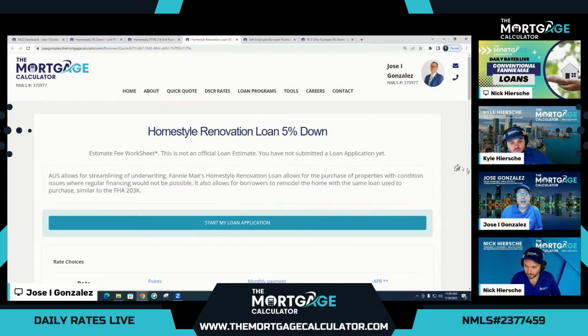Well, this program allows you to make that house your dream house if you like where it is, and that way you can have the kitchen the way you like it. You can have the bathrooms the way you like them, maybe the flooring, whatever it may be that you want to renovate in the home. Obviously, there is a limit on dollar amount, this is not a ground up construction loan either, but it will allow you to solve a lot of the issues.